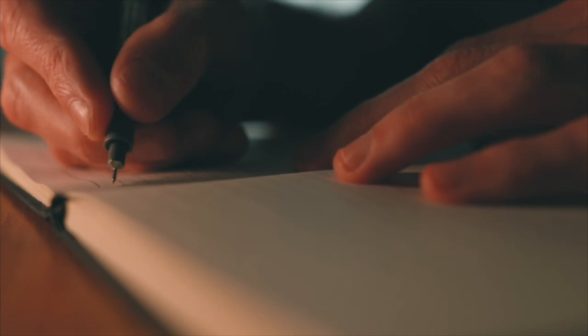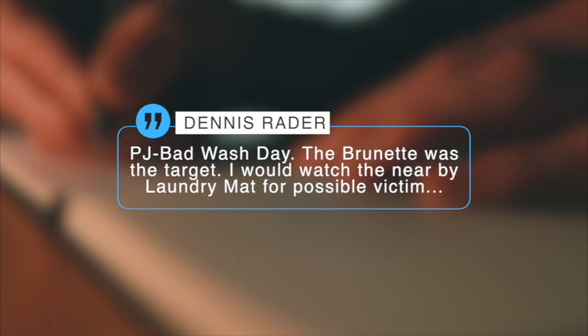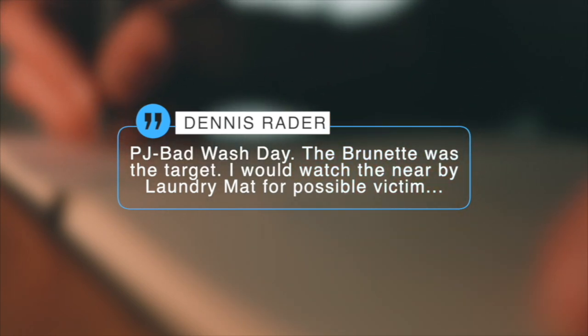Re-examining an old journal of Rader's, he titles one entry, Bad Wash Day, writing, "The brunette was the target. I would watch the nearby laundromat for possible victim." The question, is this writing coming from fact or fantasy?